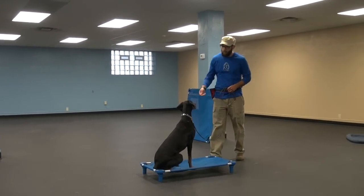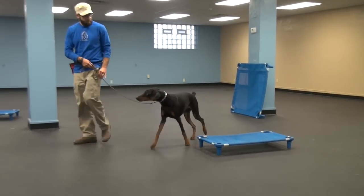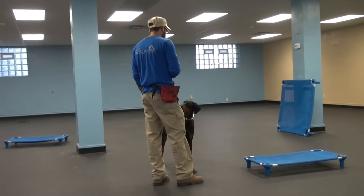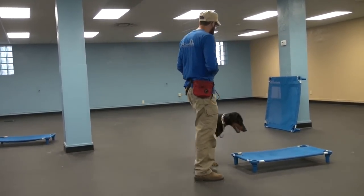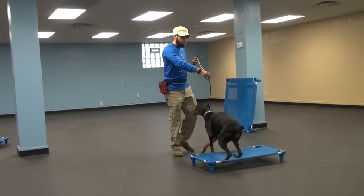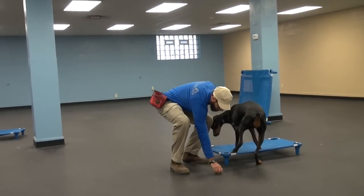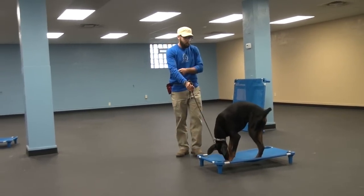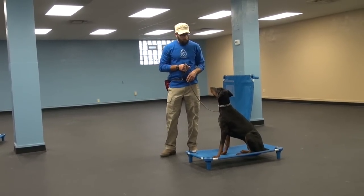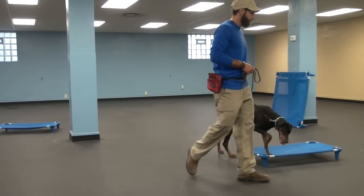Yes. Break. Nice though, she didn't get real pushy about it when it fell. Good girl. Break. One more like this, and I'll work on her sitting.